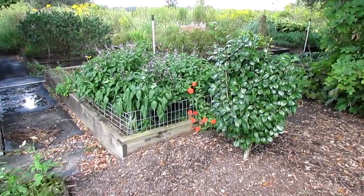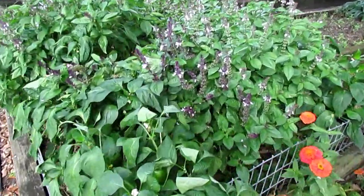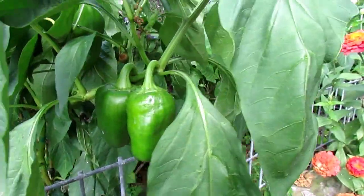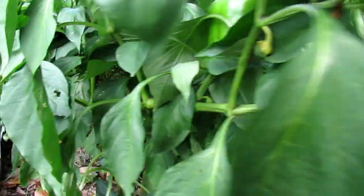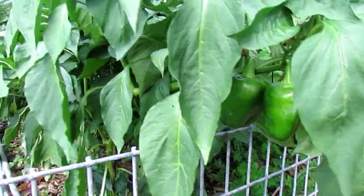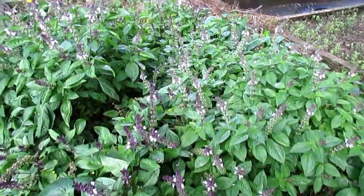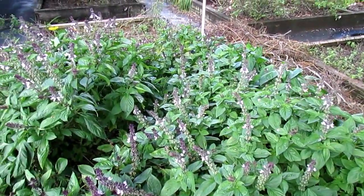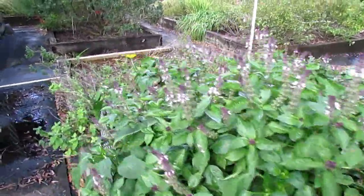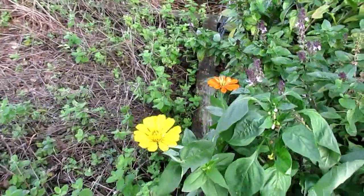Here in this little patch here, the zinnias are still blooming and the peppers are doing great. They've actually got peppers on them now. Nice peppers growing, getting kind of big. It won't be long before we're eating them. The basil is so big and lush, and like I say, I just wish you could smell it. It's so pretty. Oh, and there's some more volunteers. Nice little zinnias popping in and out.